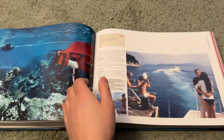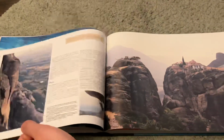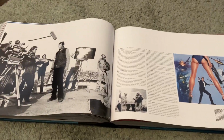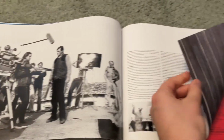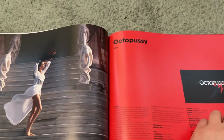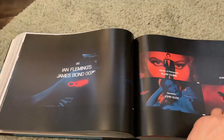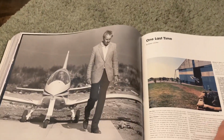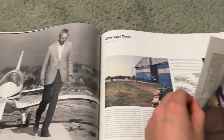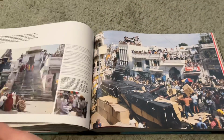I firmly believe that all the movies are, at the bare minimum, good. And some are spectacular, excellent, just wonderful. But I feel like the Cubby Broccoli and Harry Saltzman, and, well, obviously Saltzman dropped out, but it being kind of like a family affair, I think, has helped it maintain a certain level of quality. I hope that continues.